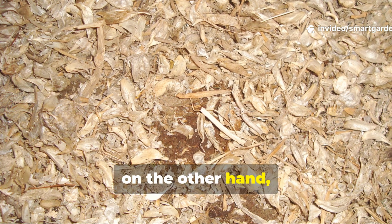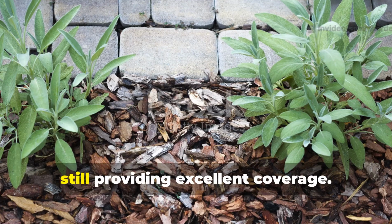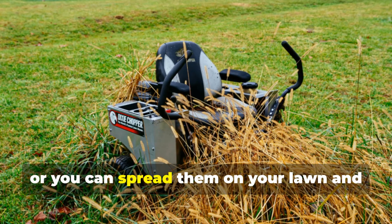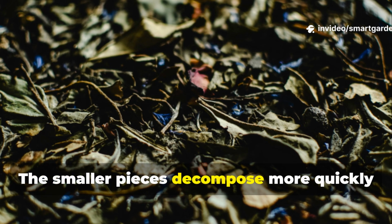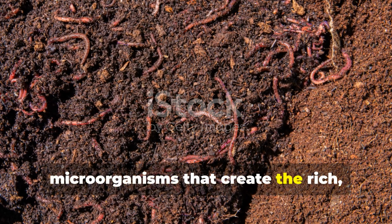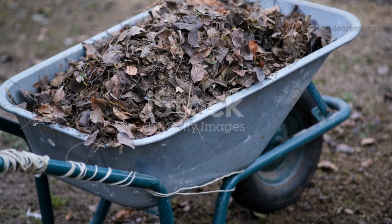Shredded leaves, on the other hand, maintain spaces between fragments that allow air and water penetration while still providing excellent coverage. A lawnmower with a bag attachment makes quick work of shredding leaves, or you can spread them on your lawn and mow over them repeatedly. The smaller pieces decompose more quickly and integrate into the soil more readily, feeding earthworms and soil microorganisms that create the rich, fluffy texture of truly healthy garden soil.